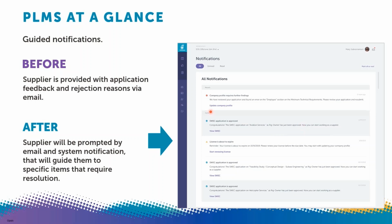And then we also have the notification panel, as we call it. Inside ROS before this, all the communication, all the rejections, or even the approvals, we communicated through email. But in PLMS, everything is centralized into one single panel here. So you will be sent an email, number one. At the same time, you also get a notification in the system that will guide you to specific items that require amendment. So for example here, company profile requires further findings. You just click on update company profile details and the system will bring you straight away to the section that requires your amendment.